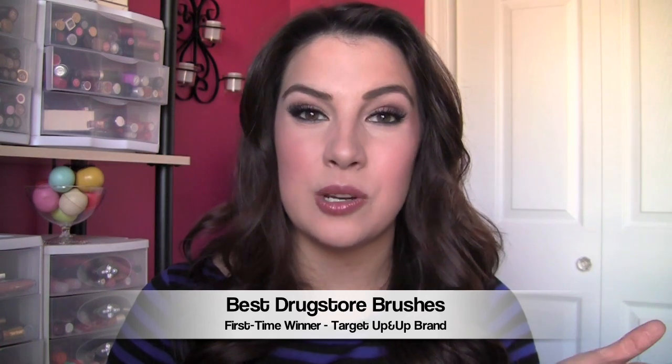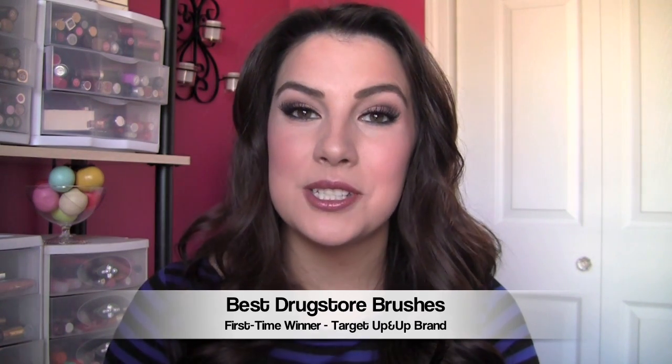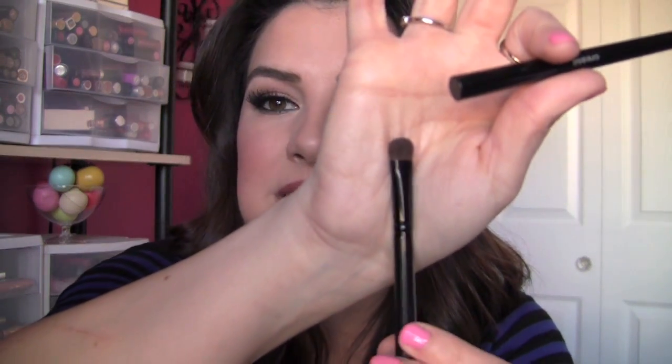And then for some great drugstore eye brushes, and these are crazy cheap, but so good. I've been really impressed. They are the Target Up and Up brand. These don't cost more than a couple of dollars a piece, and there's two that I would really suggest you look into. One is called Smudge, but it's really about the size of a flat eyeshadow brush, but it's not too terribly big. To show you in relation to my eyelid, you can see how that could easily pat a shadow all over your lid or wedge it into the crease and build up an outer V or that sort of thing.